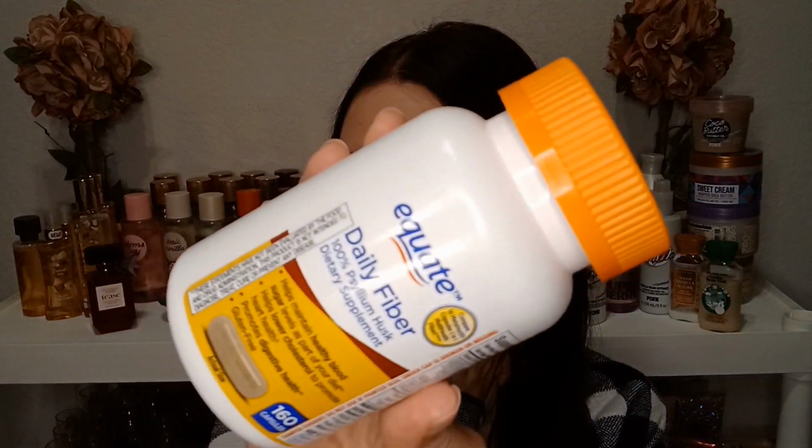I have repurchased these. I have a new one in my cupboard right now that I'm still using. So would I repurchase? Yes, I would repurchase. These are working great for me. If you have issues with constipation or loose stools or anything like that, this just helps make it regular and normal. So I definitely love these now and I will keep on using these because they are working.